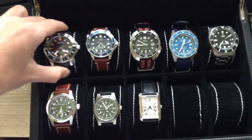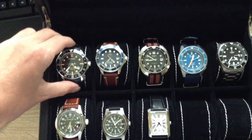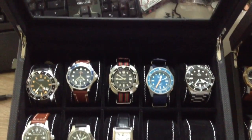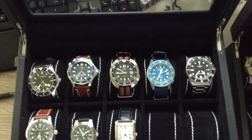And when I replaced this, I got the white with the ceramic red bezel, which will just give me a bit of a different color change. And I think that'll supplement the diver collection very well, and I don't feel that bad not having the Submariner with this collection.